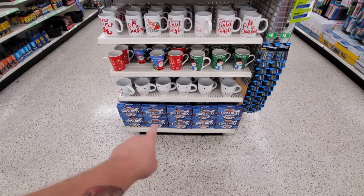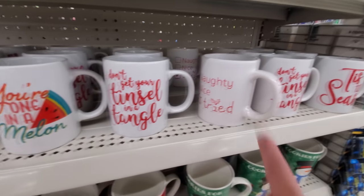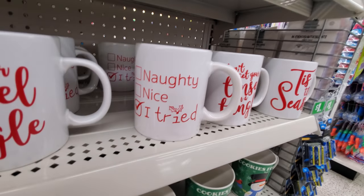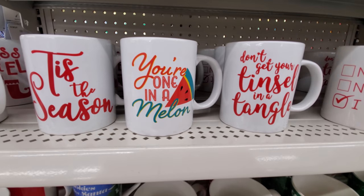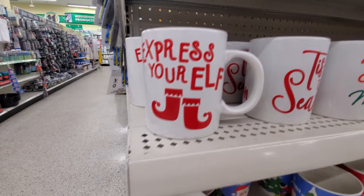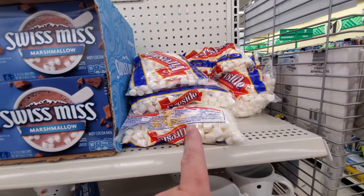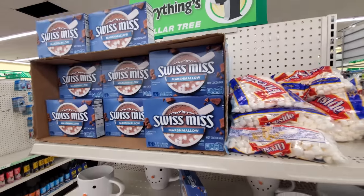Here's some more hot chocolate and mugs. Look at this. Don't get your tinsel in a tangle. Naughty nice, I tried. You're one in a melon. What the heck? Tis the season. Express your elf. Here's a big snowman mug. Ooh, they got the marshmallows and the Swiss Miss.